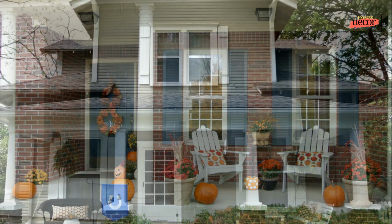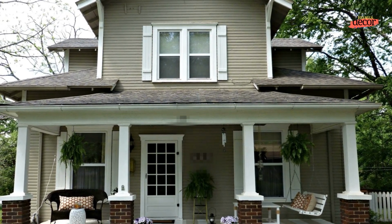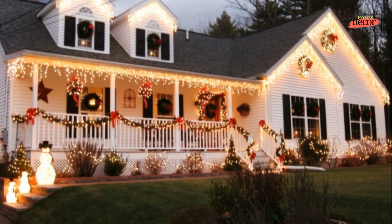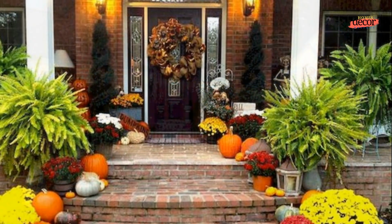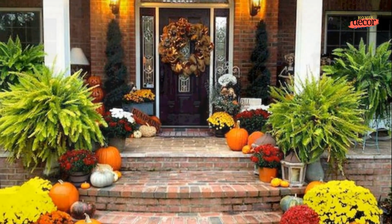4. Illuminate with lighting. Strategically placed lighting can transform the ambience of your front porch. Install sconces or pendant lights to provide warm and inviting illumination. Add pathway lights to guide visitors to your front door and showcase your porch's beauty at night.